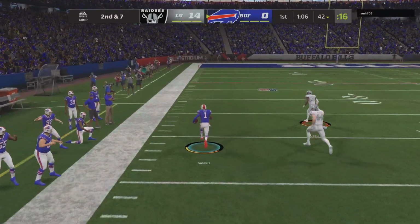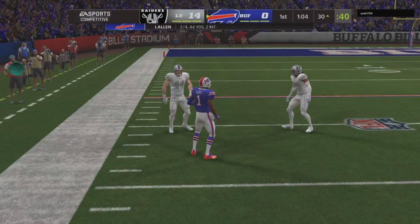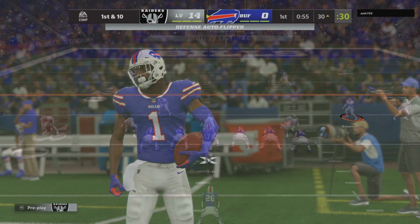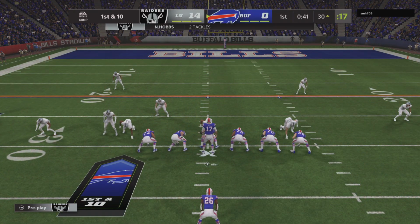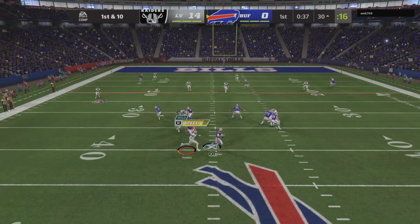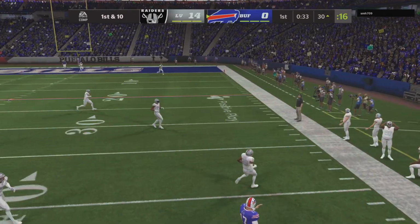Allen out quickly here to Sanders. He's got this to the 30 before being taken down. You can almost hear the sigh of relief coming from their sideline and from their point on the field, because this has been a tough start for them thus far. A much-needed first down there. They needed something good to happen. Plays like that will continue to help them dig out of this hole.